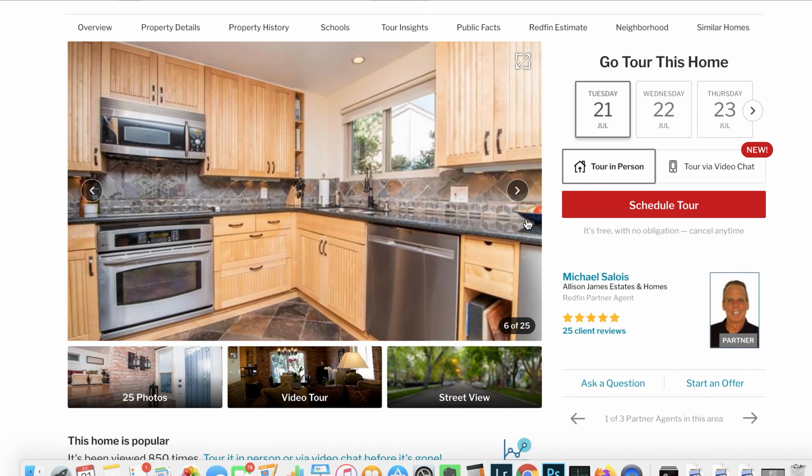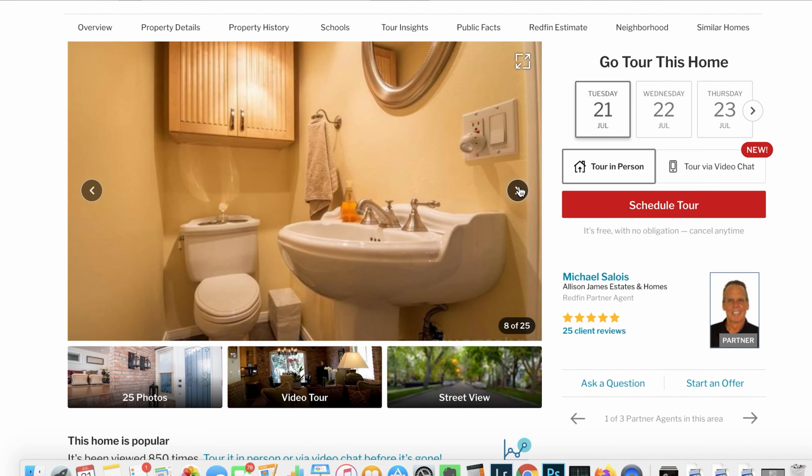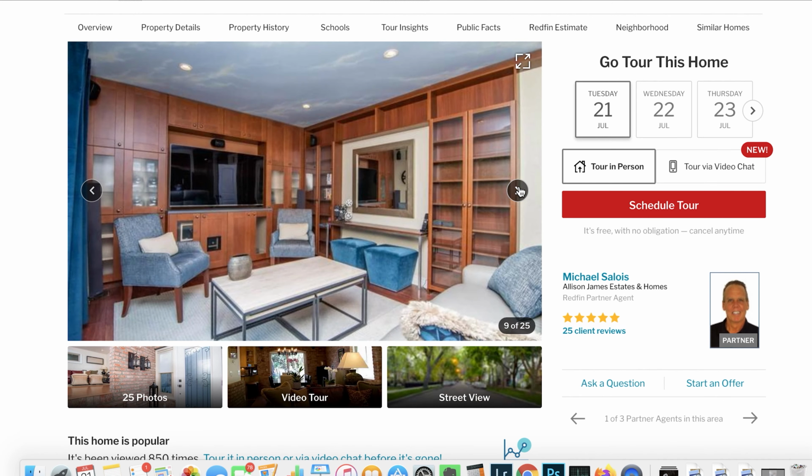Tons of cosmetic stuff. I would take off the backsplash and I would change out the floors just because personally I don't like the darkness of this kind of tile in the kitchen. From experience, it gets very dirty. But I do like these cabinets. Nice little outdoor space. Easy little bathroom.